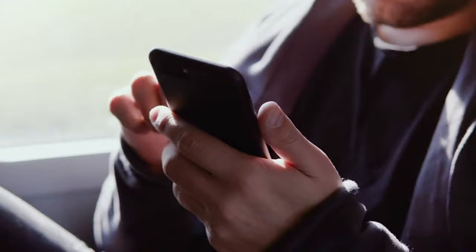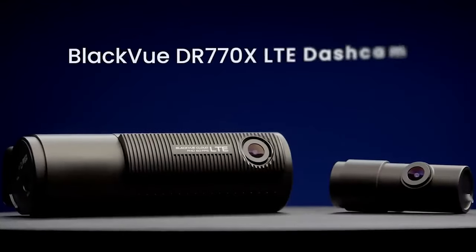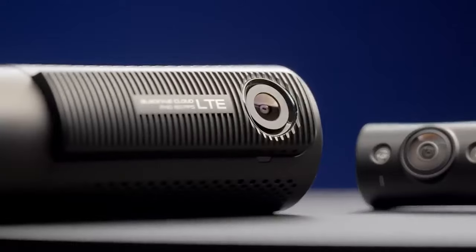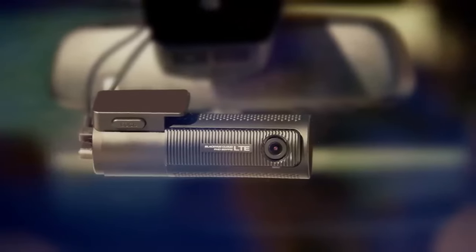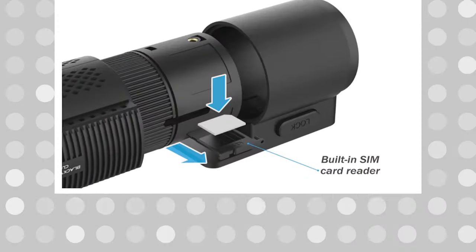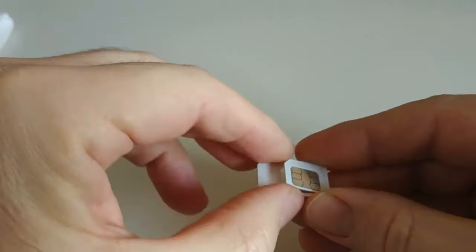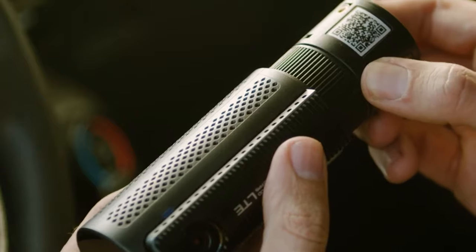Alternatively, BlackVue has also introduced LTE-enabled dashcams like the BlackVue DR770X 2-channel LTE. Their LTE-enabled dashcams do take matters one step further by having a built-in SIM card slot. All you gotta do is insert a compatible nano SIM card with an active data plan, and your dashcam is ready for always-on cloud connectivity.